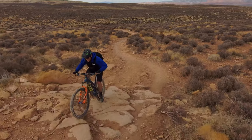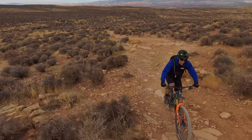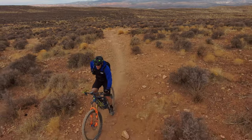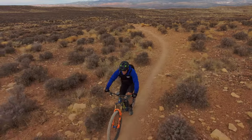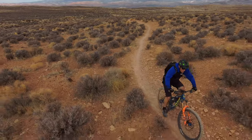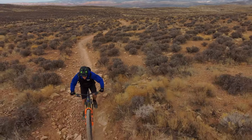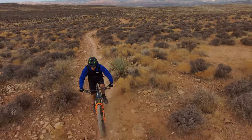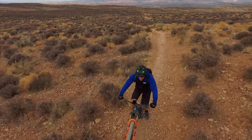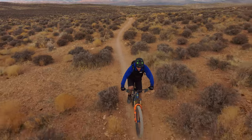And we've got a little rock garden coming up, known as Boulder Dash on Strava. It's a pretty choppy, chunky, rocky trail that'll kick your butt if you're not paying attention. You grab one of your pedals and put you on your butt.